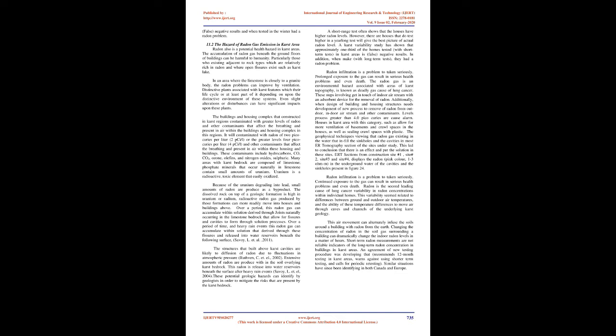11.3 Preventing the radon gas from entering into our houses. Radon gas is an environmental hazard associated with areas of karst topography, and is a known deadly cause of lung cancer. Radon is a radioactive gas. It comes from the natural decay of uranium that is found in nearly all soils. It typically moves up through the ground to the air above and into the house through cracks and other holes in the foundation. The house traps radon inside, where it can build up.